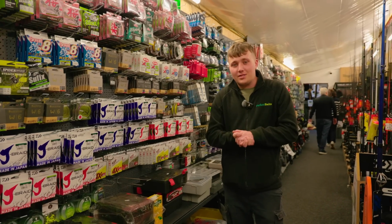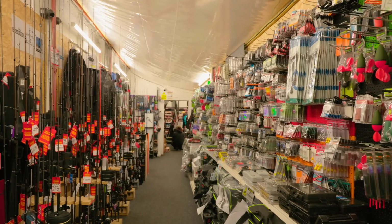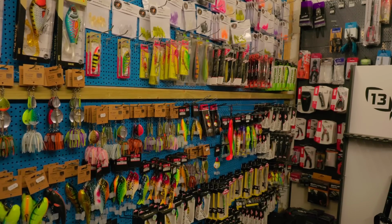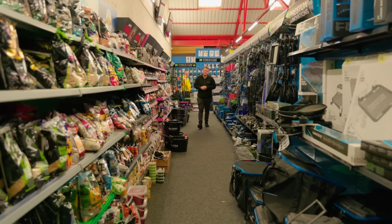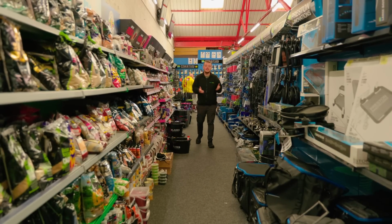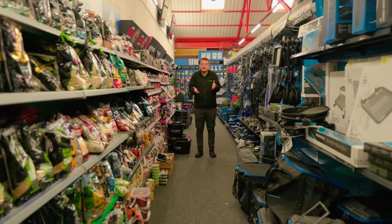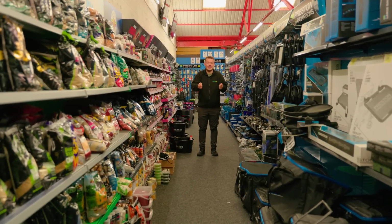Right, so not only does this tackle shop cater for carp fishing, it also got a whole corridor full of predator bits. I'm not massively into my predator fishing myself, but if I was, this would definitely be a place I'd come to get some bits because it's literally got everything you need. Well, it really is impossible to show you everything here at the independent fish and tackle and bait shop here in Doncaster. If you are in the area or you are local, you have to come here because there is absolutely no chance, if you've got something in your head, of you turning up here and them not having it.